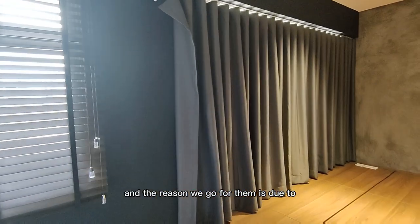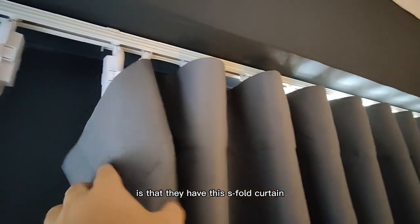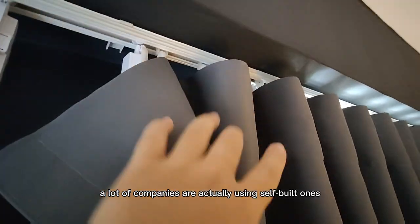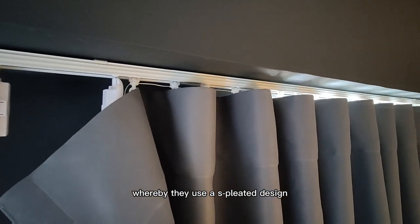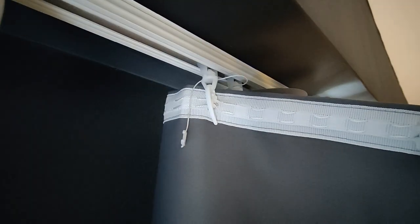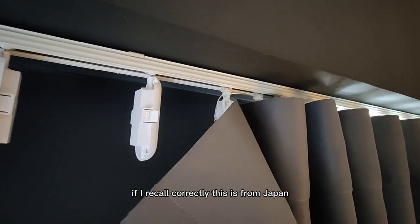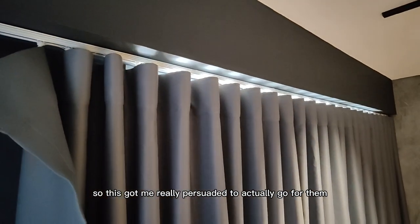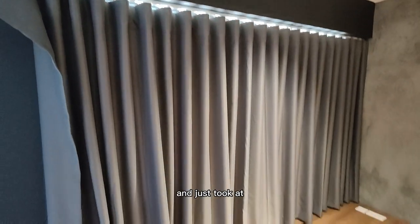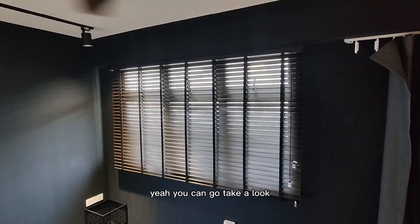And one of the reasons we go for them is that they have this S4 curtain. A lot of companies actually use a self-built one, whereby they use an S-pleated design. But if you take a look at this, this is actually using a proper S4 rail and S4 track. If I recall correctly, this is from Japan. I think the brand is called Toto. So this got me really persuaded to go for them, and just look at their quality, their workmanship is really nice. Yeah, you can go take a look.